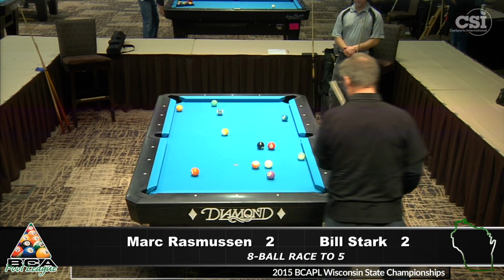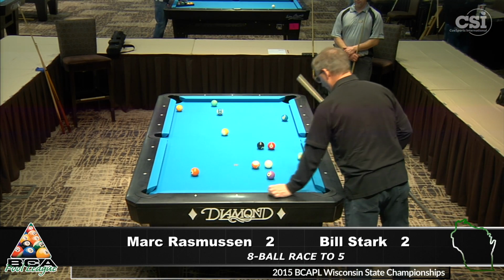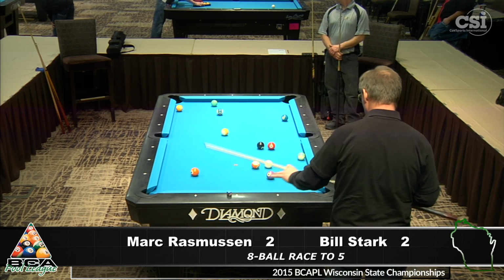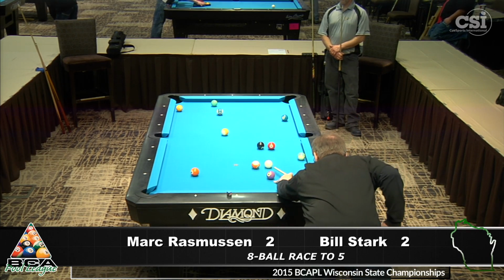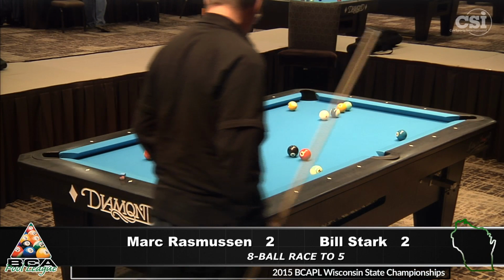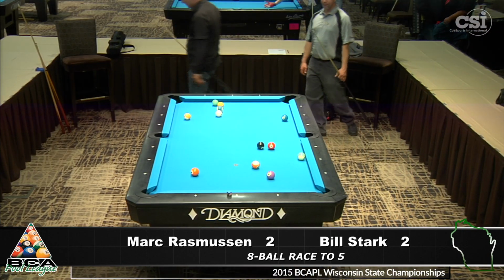Okay, starting to get a little dicey in here. Tough shots, unless the 9 is good, which it might be. Oh, it's a good shot. He could fall natural on the 10. I didn't strike it well. Well, we're back to having a mess again down there, folks.